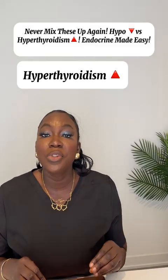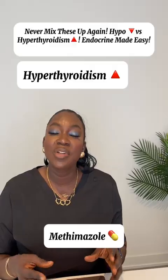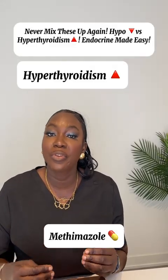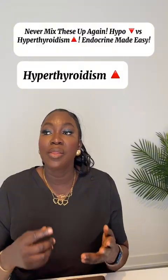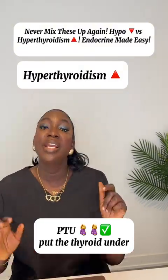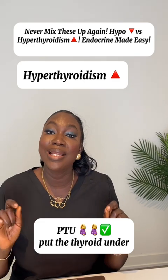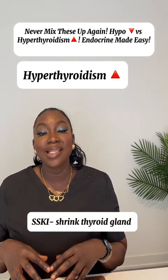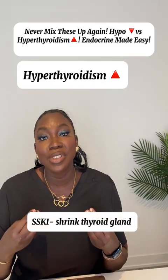Now, treatment options for hyperthyroidism. The first one is methimazole, and this is used to reduce the production of thyroid hormone, right? And the next one is PTU. Remember, put the thyroid under, okay? The key importance in this one is that it is good in pregnancy. Another treatment option is SSKI. This helps to shrink the thyroid gland, okay?